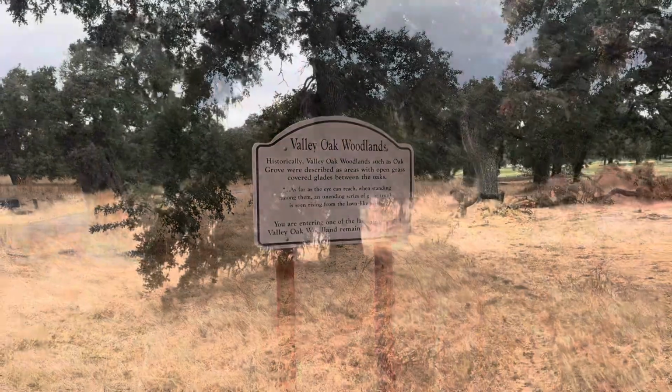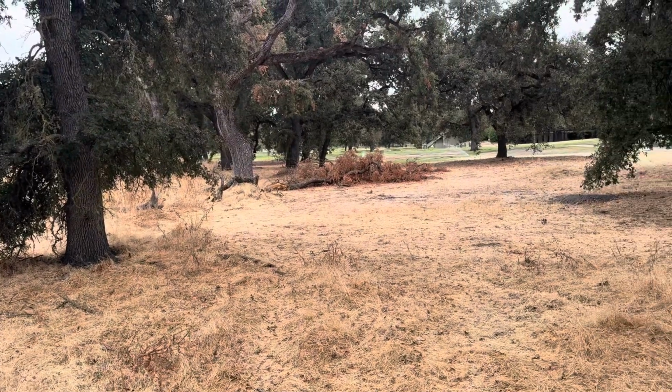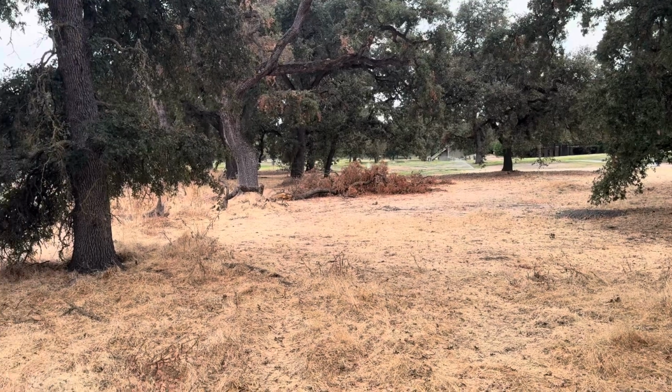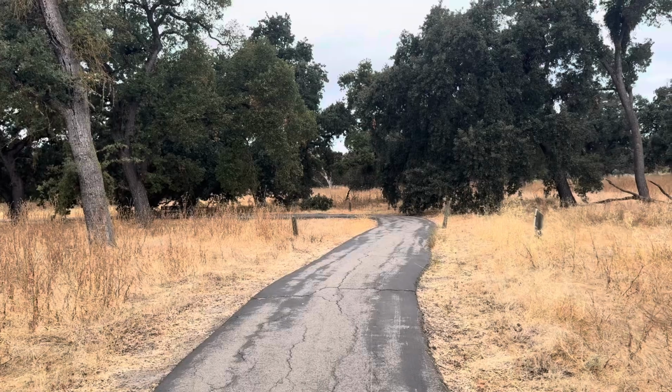The last remnants. I find it weird that on the trail, all of the grass is yellow, and then the grass that's being watered over there is green. It's funny. Right, we're coming up on a bend here.